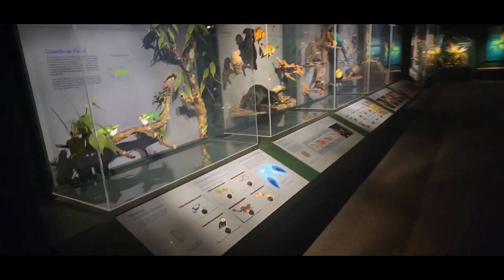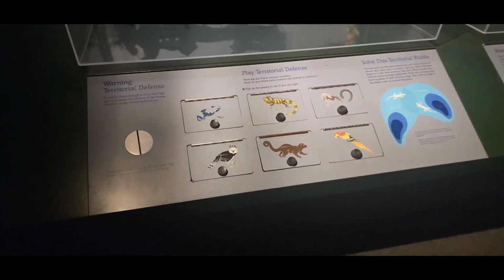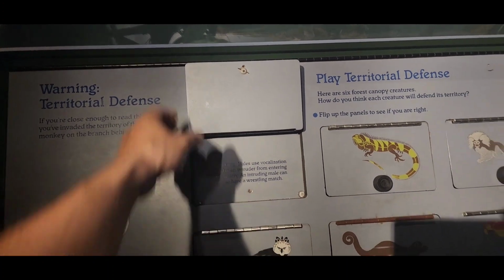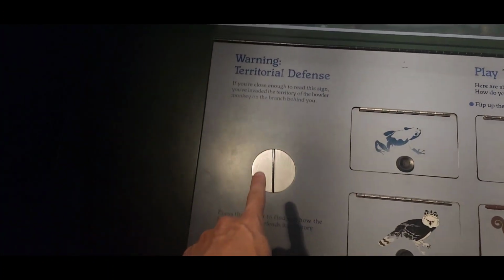So up here we have some interactive stuff. I'm not going to go through all of it. You know, it's mostly kids stuff where you can kind of look in here. It tells you facts about them. What's cool is these little buttons here.